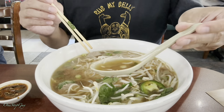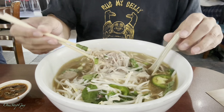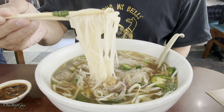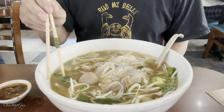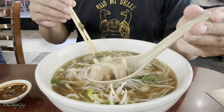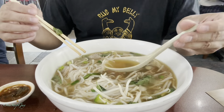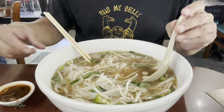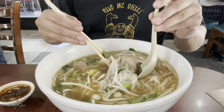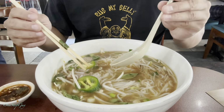So the pho is actually pretty good, pretty tasty, very flavorful, easy to eat. The meats are really easy to eat as well. It's a large bowl, so basically it's a lot of food. The customer service was pretty good and the place was really clean. So overall, guys, I'm going to give it a pretty good score, a solid 8 out of 10.